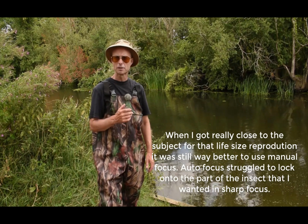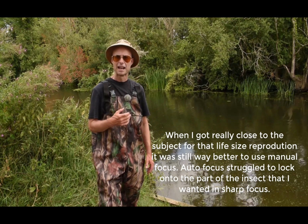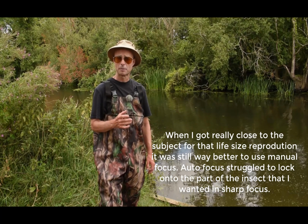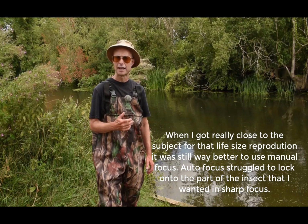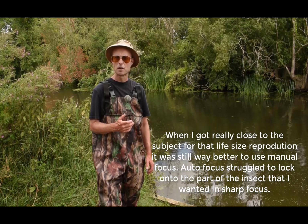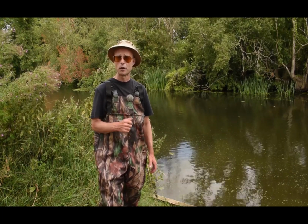demoiselle. So what I'm going to do now is get really close, almost like a head and shoulders type shot, and see if the autofocus still picks up and still locks on successfully. And the other thing I want to have a little crack at is a little bit of handheld slow motion video footage, and if that comes out all right, I'll put that on this video as well.